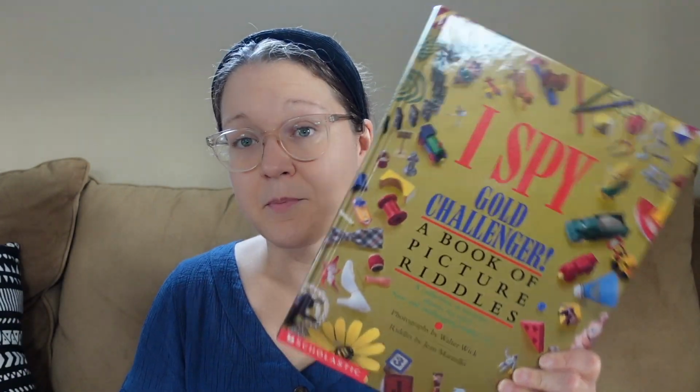Got that. I also like to pick up the I Spy books. This is one I definitely do not have. It's called the Gold Challenger. I've actually been using these a lot more in my classroom because I've been working on rhyming with some students and listening for rhymes. These have different rhymes in them. We've been having a lot of fun finding the different items in the riddles, but they've also been having fun trying to come up with a word that rhymes, like if it's house and mouse, I need to look for a mouse.